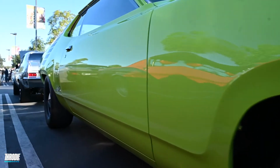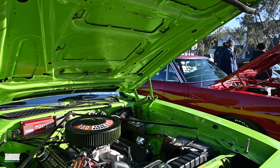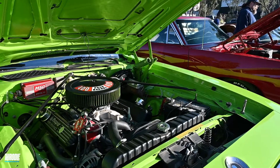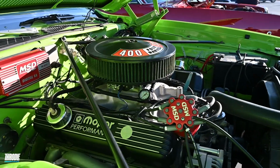And originally it was red, but my wife loved this color, and for me to get to build it and everything else, we painted it this color. But you didn't do the painting, but you did most of the other work. I did everything else to it. I put the engine in, and I worked on everything on it, put it all back together, and this is the way she came out.